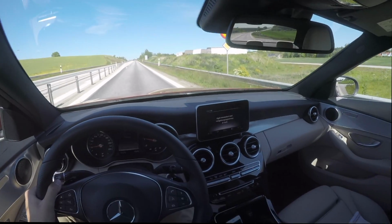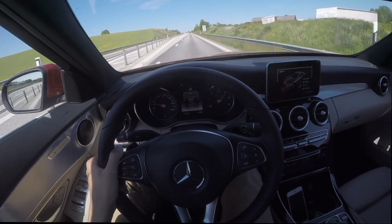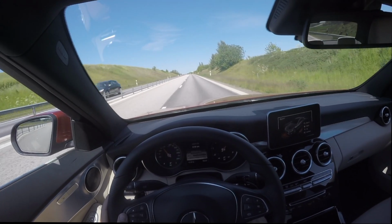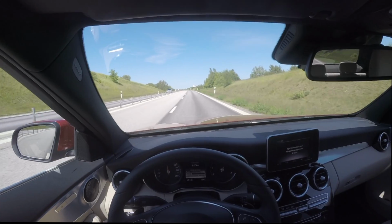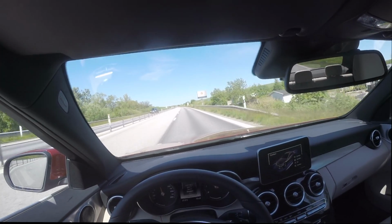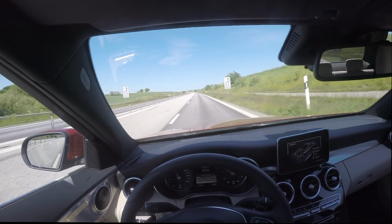Let's do 0 to 60. Let's put it in sport. Let's go. There we go, 100 kilometers an hour. Well, that concludes the short drive in the new Mercedes C-Class.